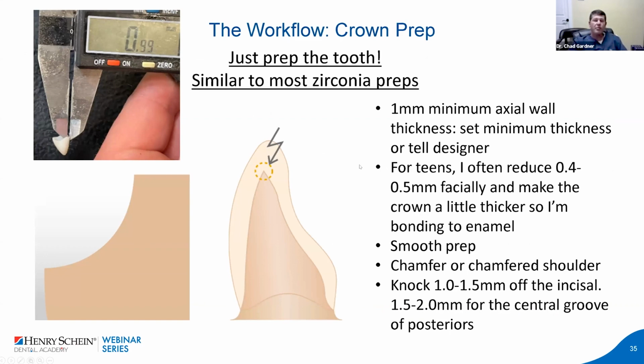The workflow, the crown prep. Just prep it. It's similar to a zirconia crown prep. You want a millimeter of axial wall thickness. You'll set your minimum thickness on your design software or tell your designer to make them a millimeter thick and, you know, prep your margins a millimeter thick.